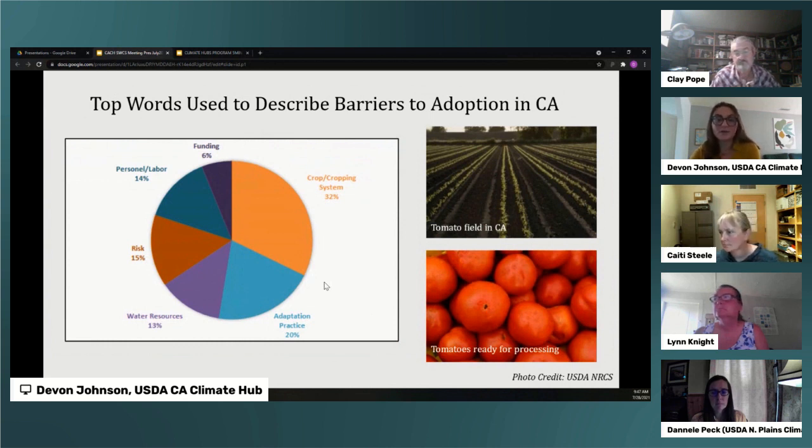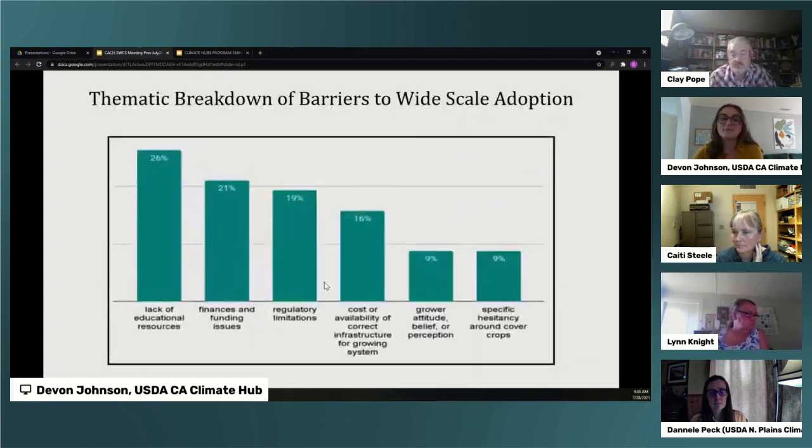The figure shows categories of terms mentioned more than 5 times in their responses. The orange slice of the graph shows 1/3 of the terms mentioned related to crops and cropping systems, suggesting that adoption may be dependent on the crop type in question. For example, some producers were concerned that using cover crops on their processing tomato field would take nutrients away from the tomatoes or interfere with planting and harvesting dates.